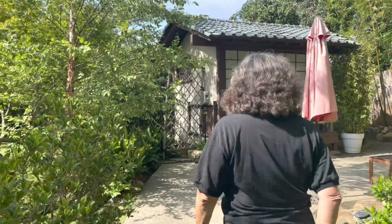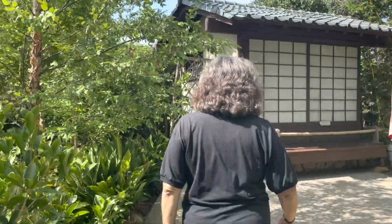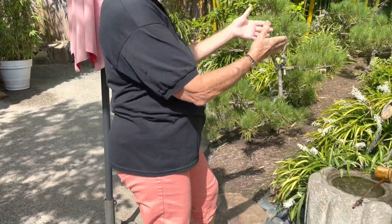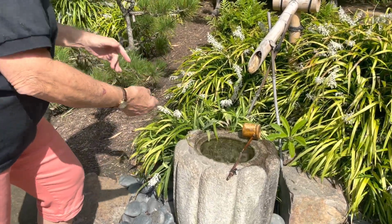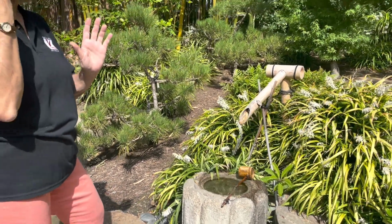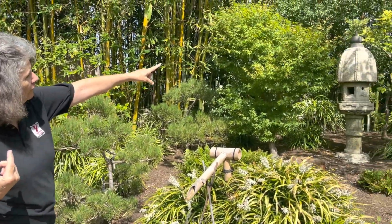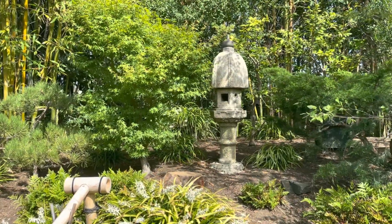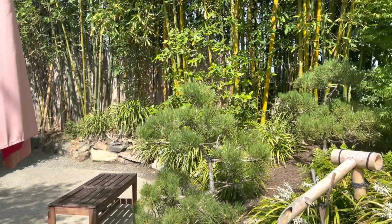A tea house is a respite in the Japanese garden, not just for us, but in Japan. And so when you come to the tea house, you're escaping from that other world, and you come over here and you would use this kind of device, this fountain, to purify yourself before attending a service in the tea house. There we have another of our deer lanterns. You can see the little footing on it. And then we're going to come over this way and take a look at our tea house.